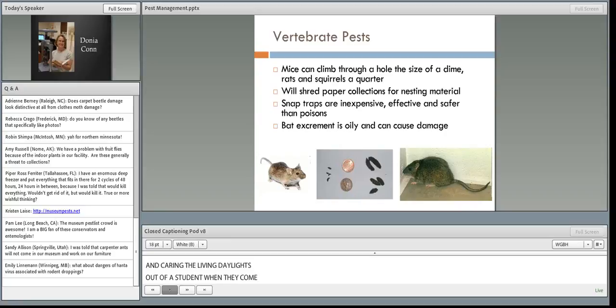And for mice and rats, it's maybe not the answer PETA will want to hear, but snap traps are really the inexpensive and most effective route to take with the mice and the rats, and it's safer than poisons, and we'll talk about that again later on in this webinar.